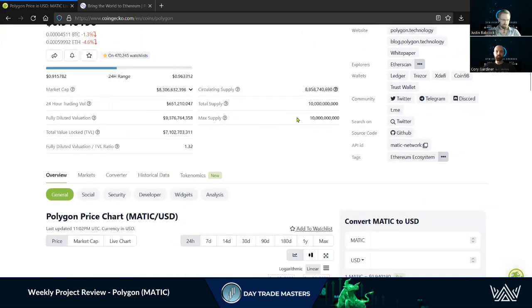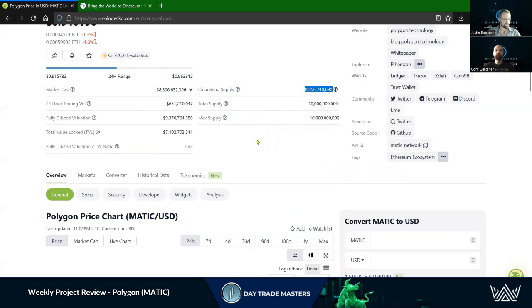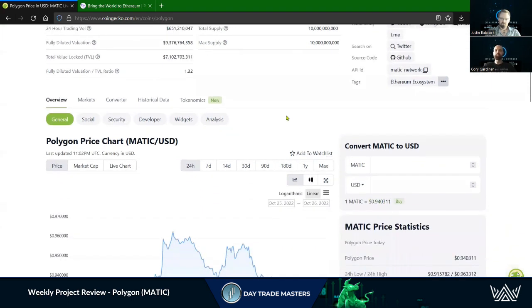And we got our max supply there at 10 billion, so something we always look for. And then the amount of coins that are circulating right now. So we're getting close to that 10 billion. Lots of volume coming through.